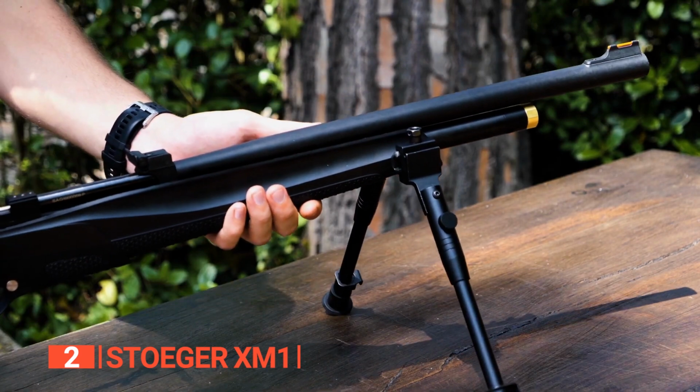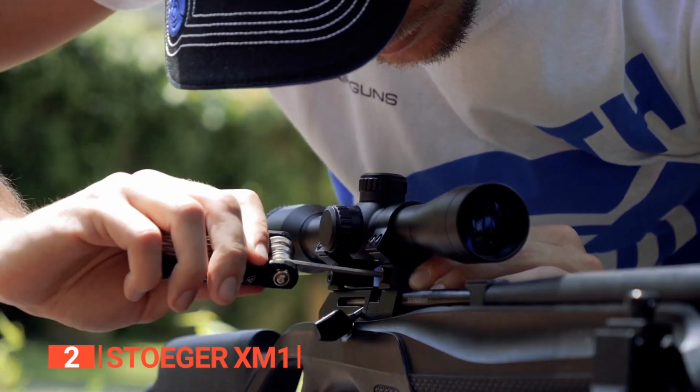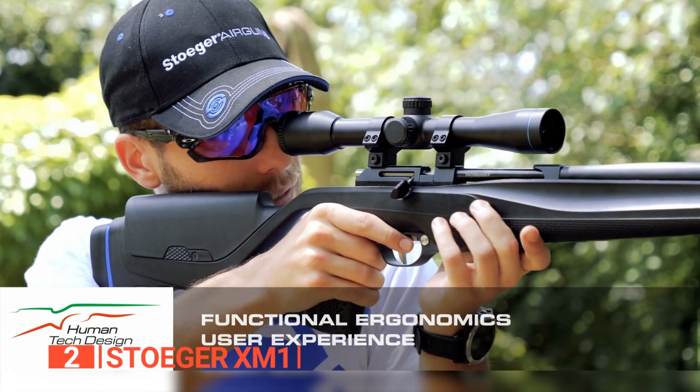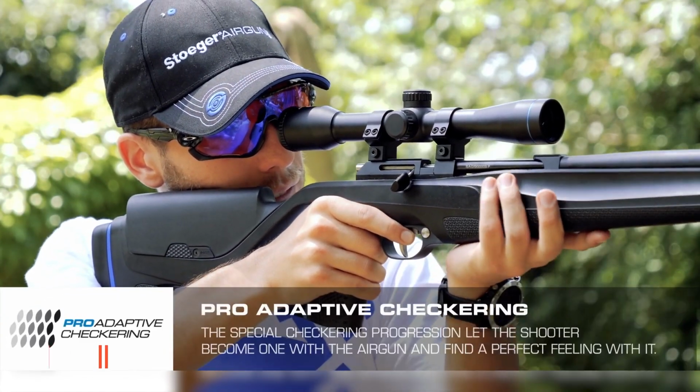The Stoeger XM1 offers a versatile, flexible, and accurate shooting experience, making it a strong contender for shooters of all levels who want a dependable and adaptable air rifle.